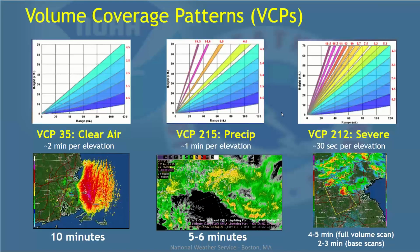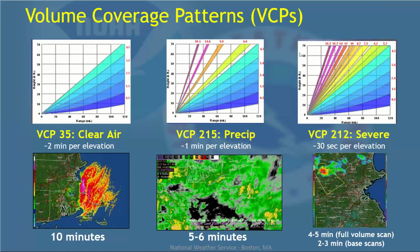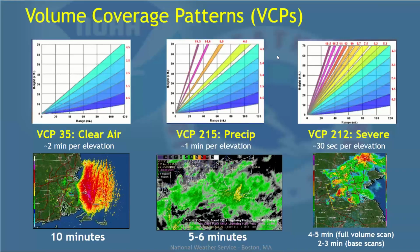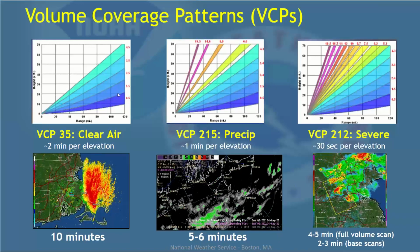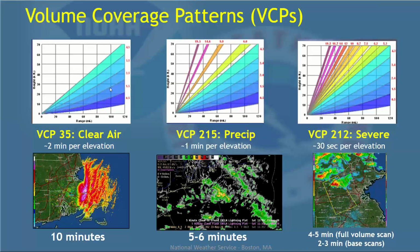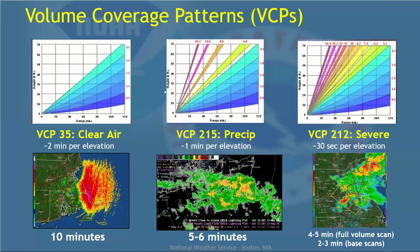There we go. So we've got three different VCPs that we mainly use. On the left is the clear air, and that is VCP 35. It takes about 2 minutes for each elevation, so it's relatively slow, and a complete volume scan of these levels takes about 10 minutes. You can see an example on the lower left. That's actually snow. We didn't have too many examples of summertime clear air, so that's one we can use to detect snow a little bit better.